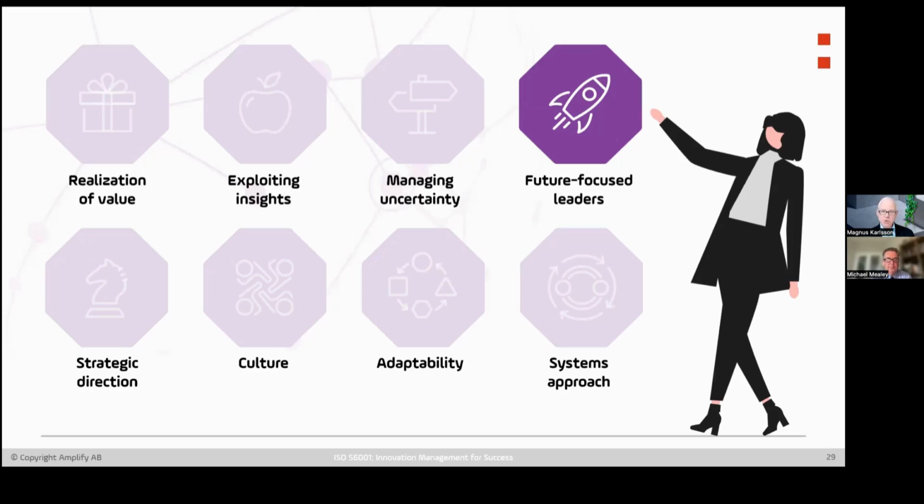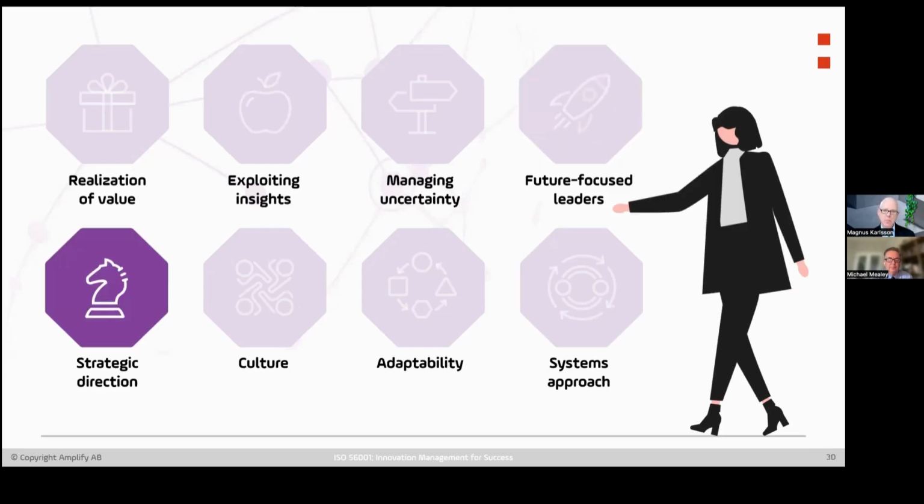And that is a major shift. That means a lot for the way that we behave as leaders in an organization. And we call this future-focused leadership, and decision-making is a key part of that.